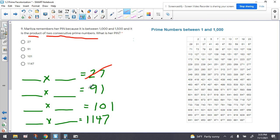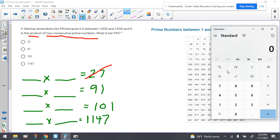Now, what about 91? When we think about numbers that are in the ballpark of equaling 90, we might come up with a 9 and a 10. So if we think about the numbers in that range, what about 7 and 11? Would that give us 91, or would 11 and 13 give us 91? And if you're not sure, then you just do 11 times 13 on your calculator and see what you get. And that gives us 143. So that's probably not going to be a contender.